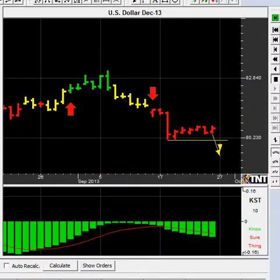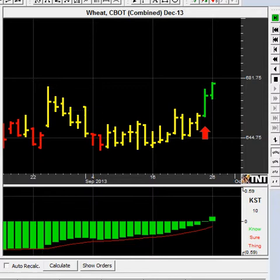Okay, we already looked at the dollar. Wheat, we went long yesterday in the premium commodity newsletter. We went long on a break of this bar, so we're not a lot ahead. But I think this just looks like a good trade. It looks like we just put in a base here.